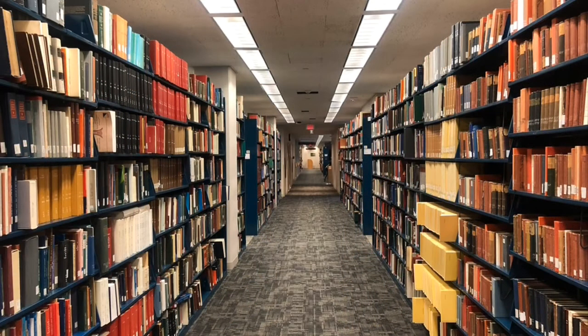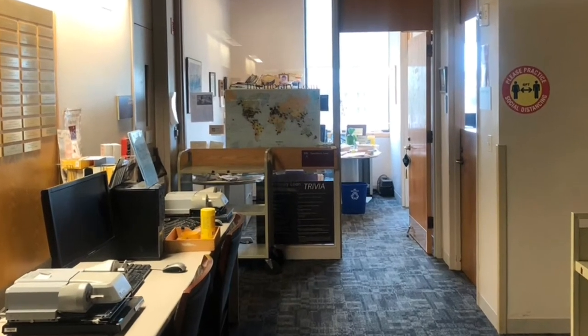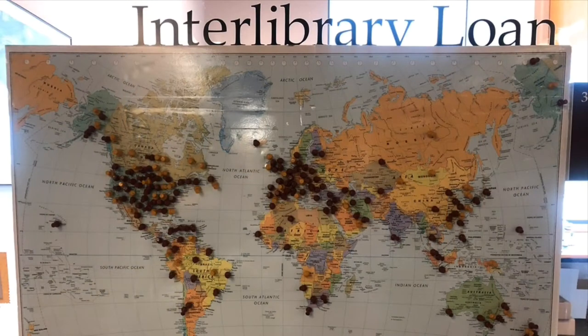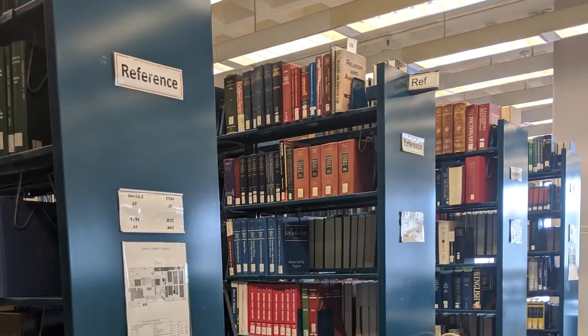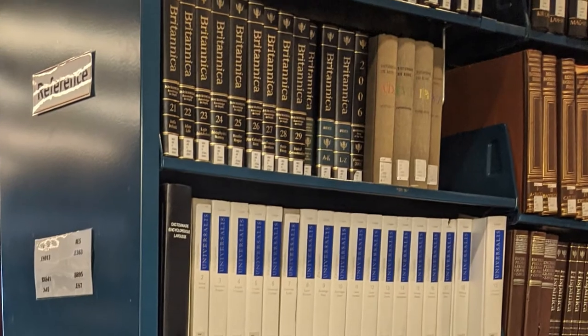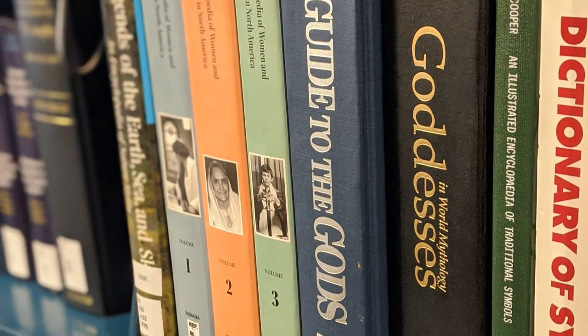With over 3 million volumes at your disposal, you'll probably find what you're looking for. If you need a book we don't have, Interlibrary Loan, ILL, is fast and free. We borrow material from all over the world. The ILL office also fulfills your requests for scans of articles and book chapters. We also have a significant print reference collection, which includes encyclopedias, dictionaries, directories, handbooks, commentaries, and biographical sources.